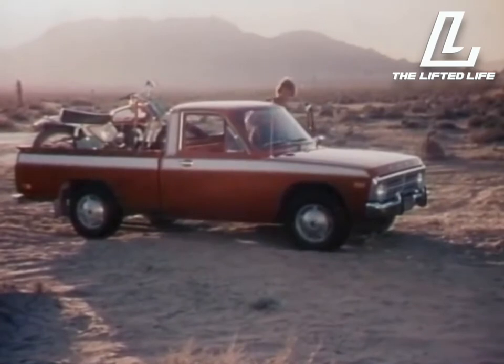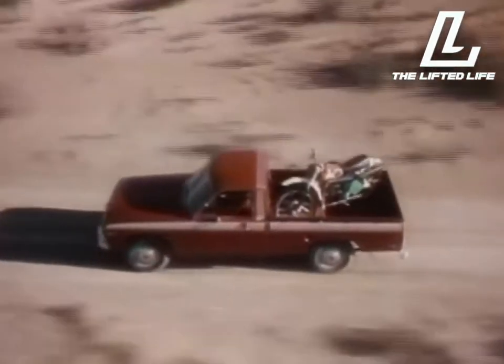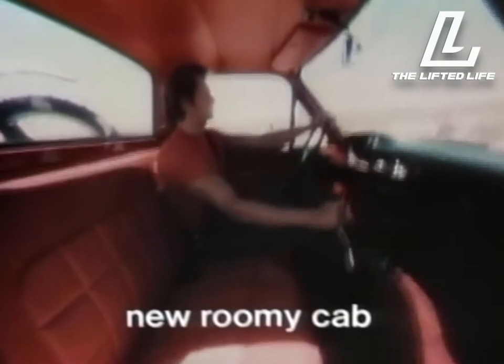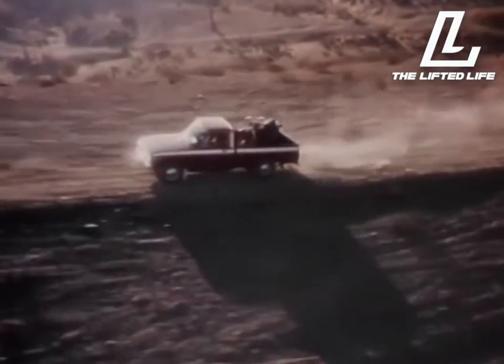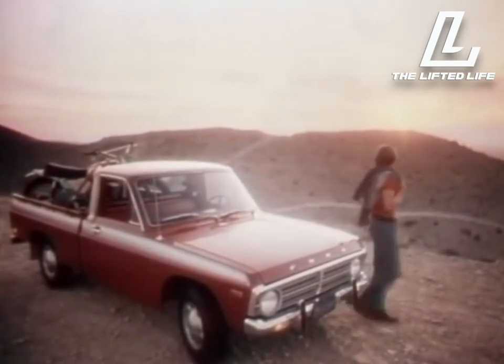Hey, California, let's hear it for Ford's new Courier. Courier 76 is coming on strong with the best gas mileage rating of any pickup in America. A new roomy cab and new options like a five-speed shift and a new soft ride package. The gutsy little Courier's got it all together. Go see it today at your Ford dealer.